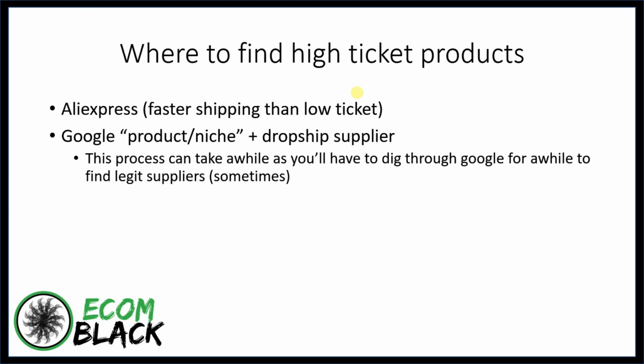So where can you find some high ticket products? Surprisingly enough, not many people know, but you can actually find them on Aliexpress. And the cool thing with the higher ticket items on Aliexpress is they usually offer faster shipping time. A lot of them are available from suppliers in the US, so the shipping's automatically faster.